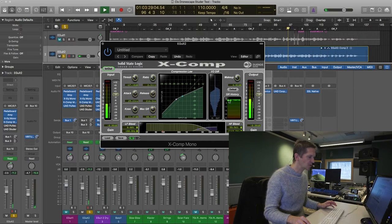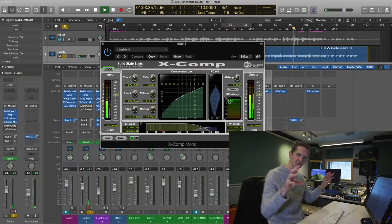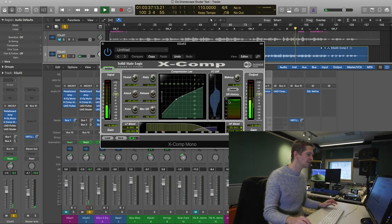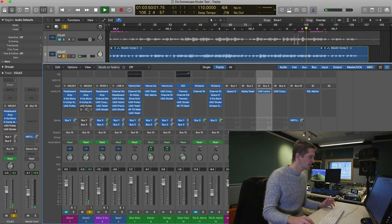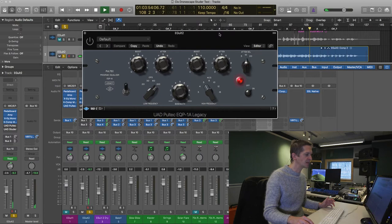So you can see it working here, those individual notes that just ping out a bit too much. It just controls them and pulls them down. And then I can push everything up. So you actually hear a volume change, right? That's what this does.